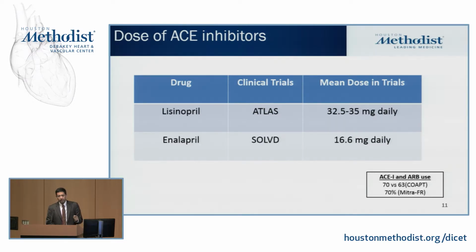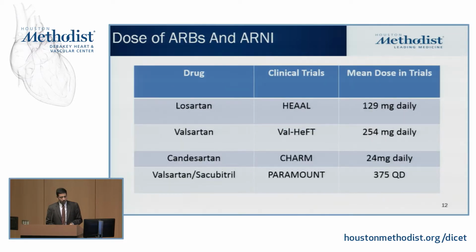So when you look at mean dose in trials of patients with HFrEF, the average lisinopril dose is 30 to 35 milligrams a day, and an enalapril dose is close to 20 milligrams daily. Now, if we look at what was the ACE and ARB use in COAPT or MITRA-FR, it's about 65 to 70%, though I could not find the doses used in these trials, even in supplement information. So that's at least not available.